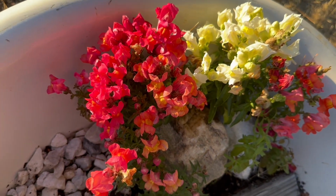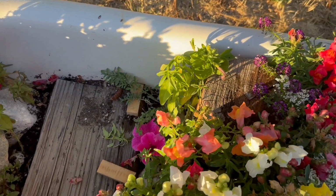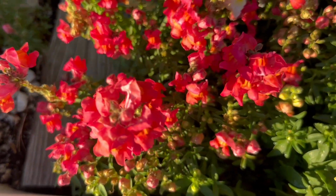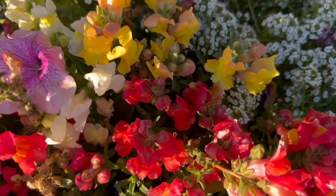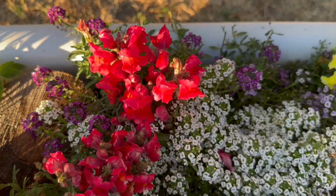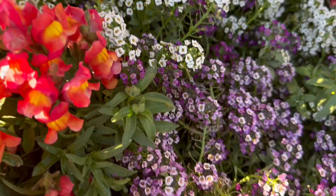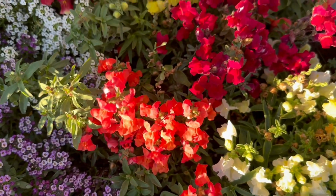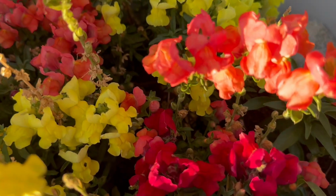But the good news is I have my snapdragons. The deer don't seem to bother them. And here we are back in the snapdragon garden in the bathtub, and they've all come back again. I pruned a few to get rid of some of the dead ones, but then they all have been coming back, and the alyssum is really pretty too. And there are some other areas where I have snapdragons, and they're just going crazy, and I'm not showing them today.